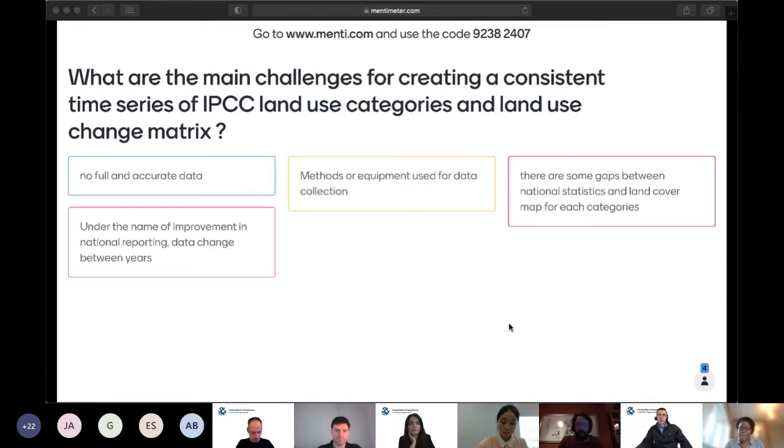Okay, we have more responses now: methods or equipment used for data collection. Yes, that's one challenge. There are some gaps between national statistics and land cover maps for each category, under the name of improvement in national reporting, data change between years. Okay. Well, thank you very much. You can still use this code if you want to put your responses a little bit later. So I will stop here the presentation of the Mentimeter, but as I said, please feel free to go there and put your responses. We're going to use this for the report. So let's now move back to the other presentation.